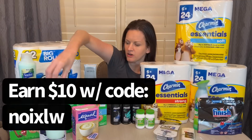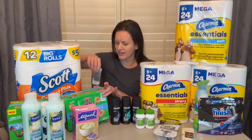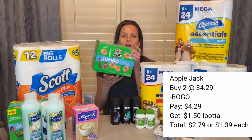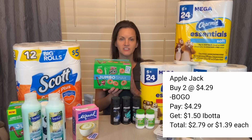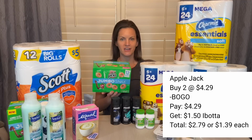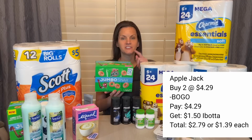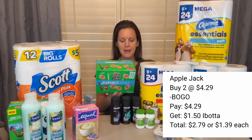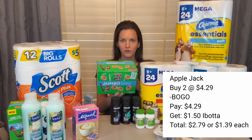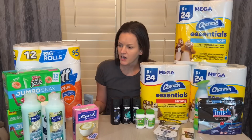Here is another Ibotta deal on the Apple Jacks. So the Apple Jacks are $4.29. I can't even find these on the app, but in store they're $4.29. Buy one, get one free. Okay, so we'll pay $4.29. Then 75-cent rebate each on Ibotta, so you'll get $1.50 back on Ibotta, making them $2.79 for both, or $1.39 each.